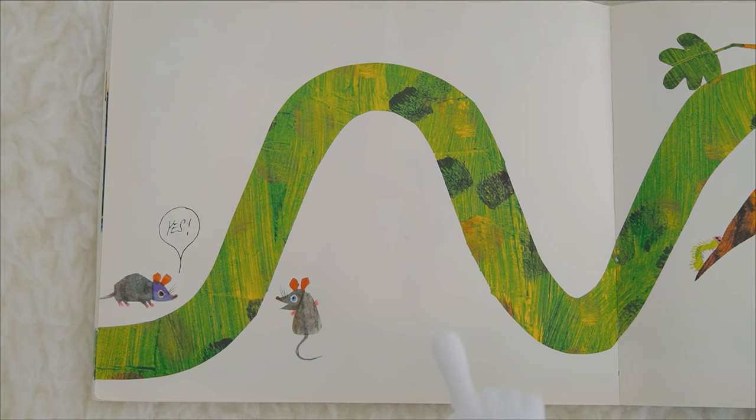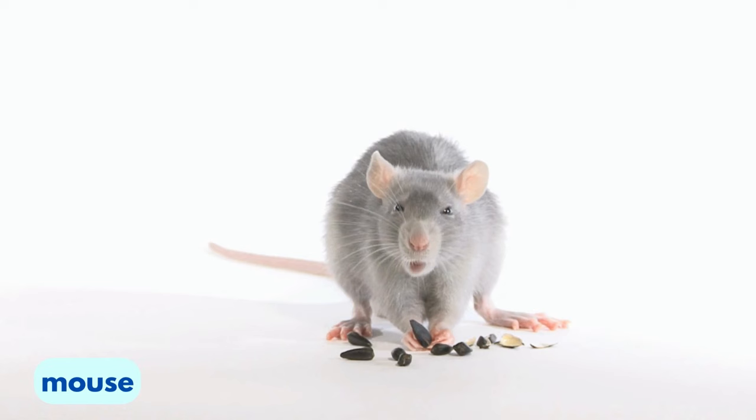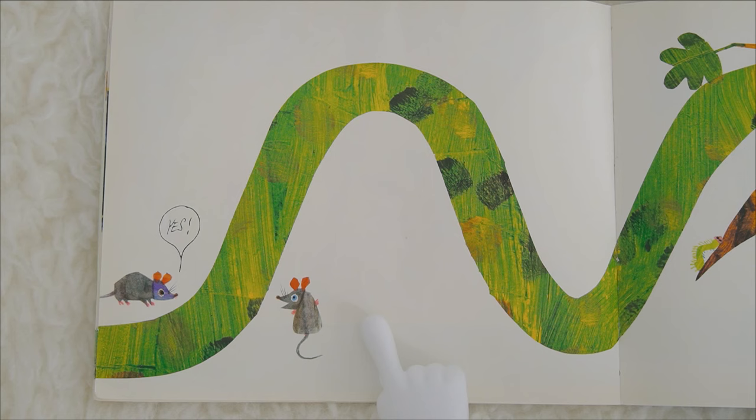Do you still remember the question of our first mouse? The first mouse asked, do you want to be my friend? And so the next mouse says, yes. That means to say that the second mouse likes to be his friend. Oh, that is so sweet. He wants to be friend with the mouse too.